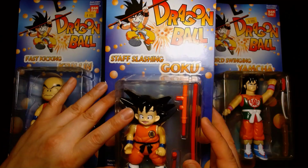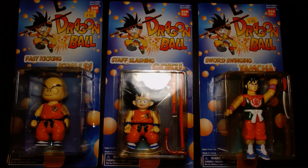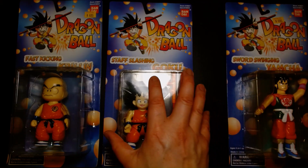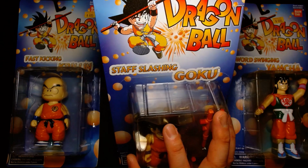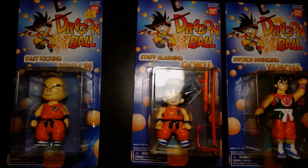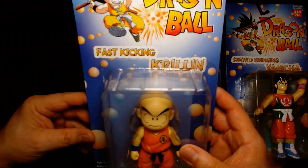So we're going to take a look at these three figures, mint on card, so I apologize in advance. We are not going to unbox these. These figures are almost 30 years old, and as you can see, the packages are pretty pristine, minus maybe one or two dog ears. So first, we're going to start with this one right here.